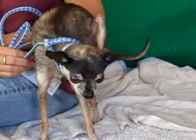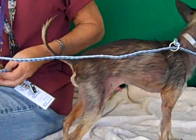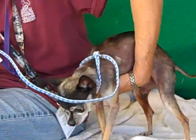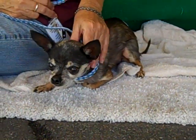Aww. So how does Scooter walk on a leash? He walks pretty good on a leash. He also likes being held. You're just a sweet dog. Yes, you are. Can we see your face, Scooter? Come here. Turn around. There we go, baby. Come on. Aww. He's got a cute little face. He's an applehead. And so, he's just so tiny.